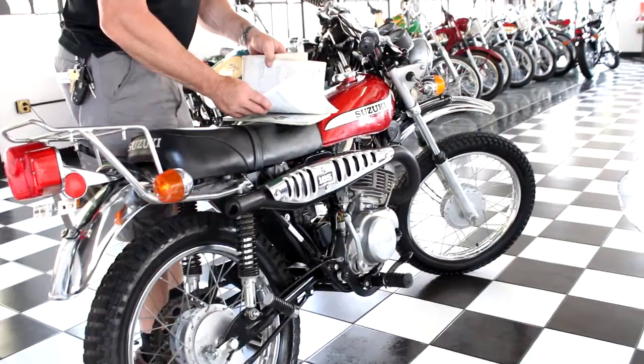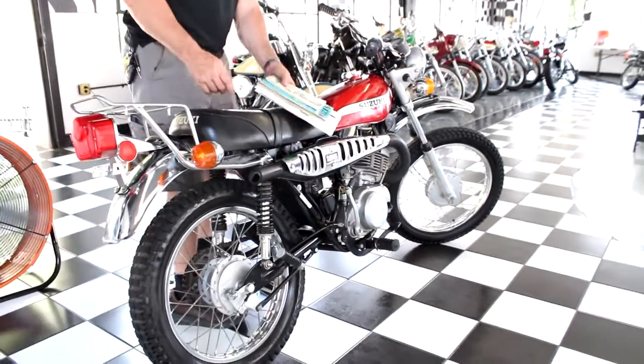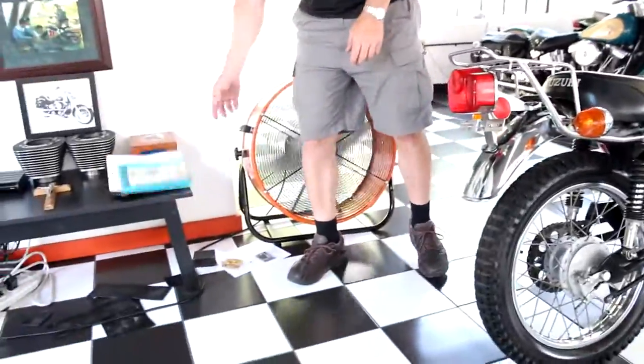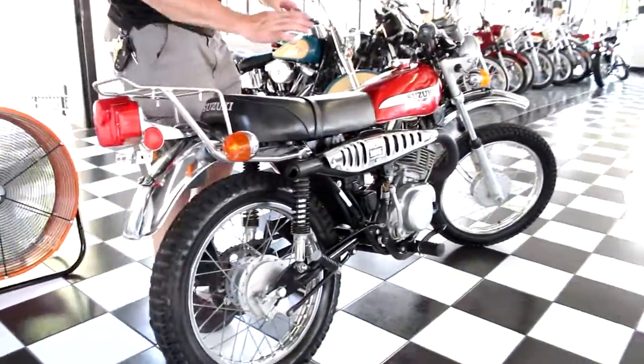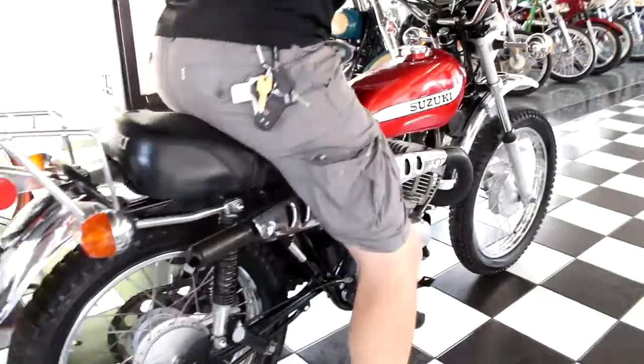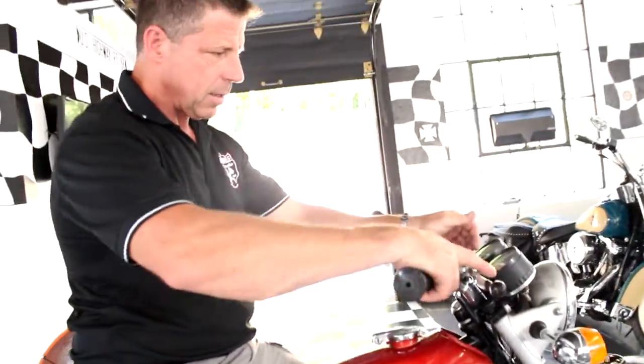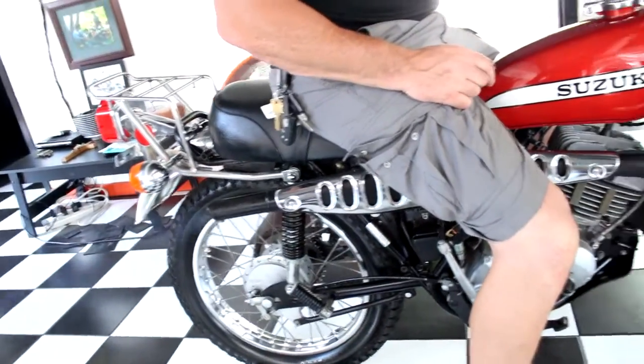Fantastic bike. We've regularly been selling these vintage two-stroke Enduros. They seem to be really hot right now. And this one here, like I said, is the nicest running one we've got yet. And the electric start, at 51 years old, I can't sing its praises enough. It's so nice to just be able to get on a bike, hit the button, and it fires right up, purrs like a kitten. So I'm going to roll this back into the museum.